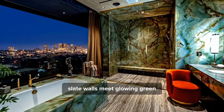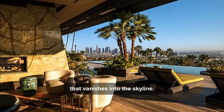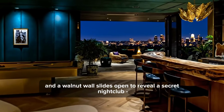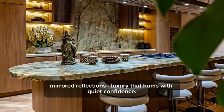African slate walls meet glowing green onyx. Travertine floors flow seamlessly toward an infinity pool that vanishes into the skyline. Press one hidden button and a walnut wall slides open to reveal a secret nightclub. Velvet, brass, mirrored reflections. Luxury that hums with quiet confidence.